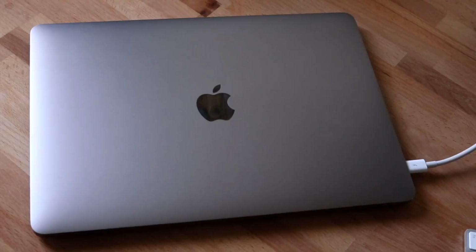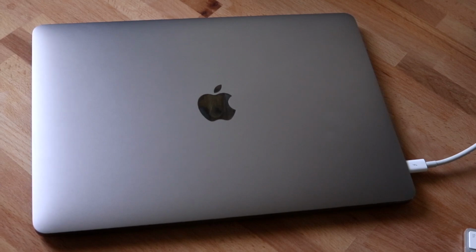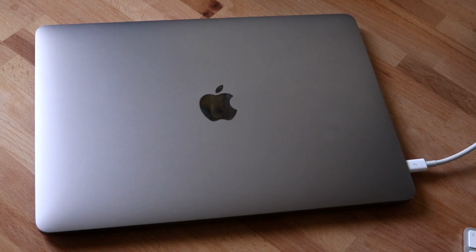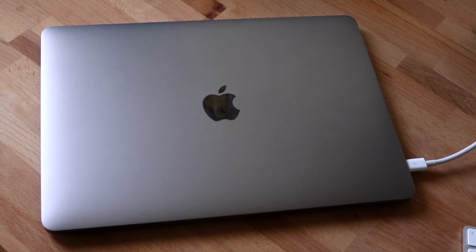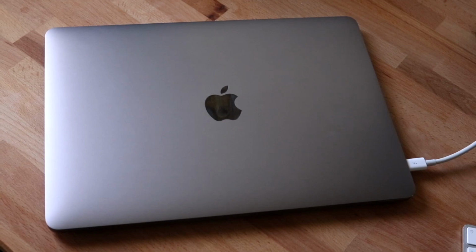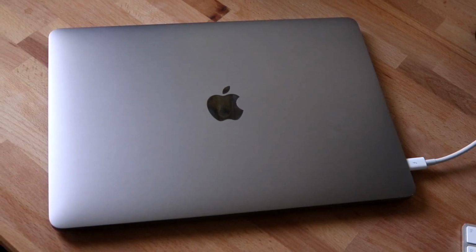Well, everyone, it's time for us to take a look at the 2017 MacBook Pro and see basically how this specific MacBook is holding up in 2023. Now, the weirdest thing that I just don't understand with this specific MacBook is that all of you love this MacBook. Every single year that I've been talking about this device, it seems that this MacBook in particular, even last year, was one of the most viewed MacBook reviews that I personally had.